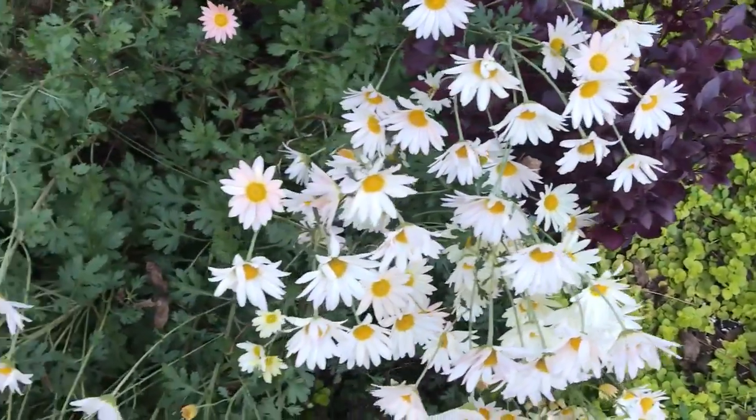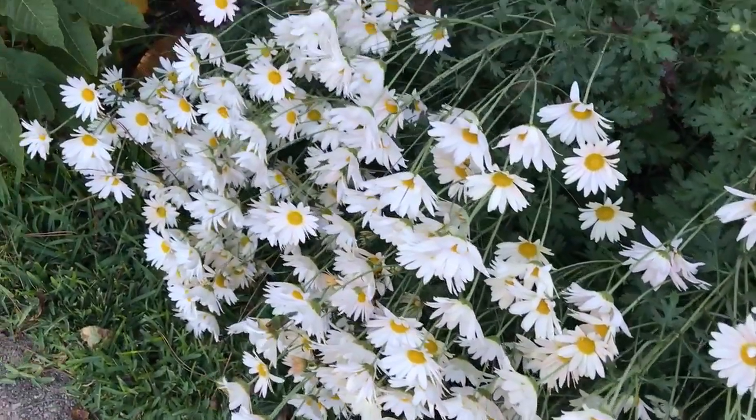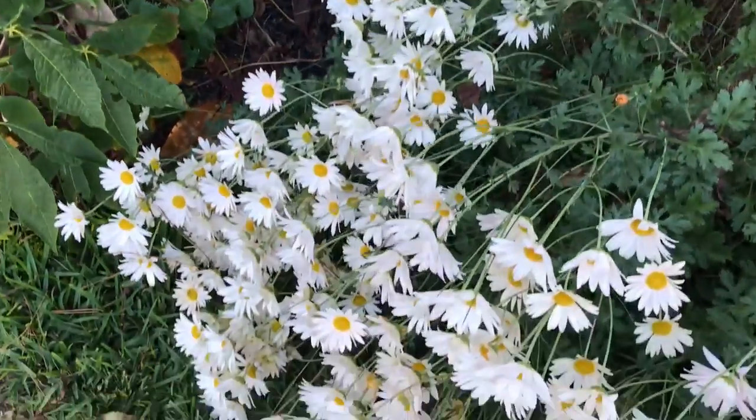Take a look at these hardy mums. Very, very much unlike the throwaway mums that you get in the fall at your local box store. I love these things. Have fun.